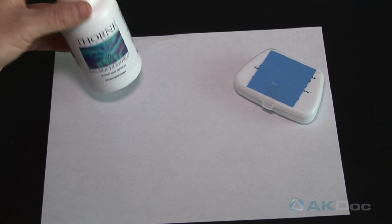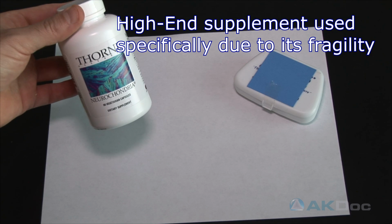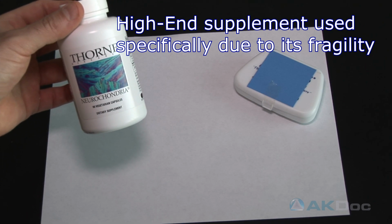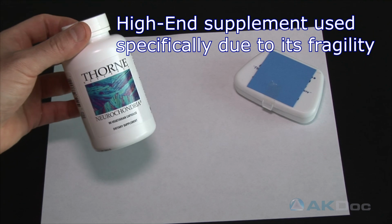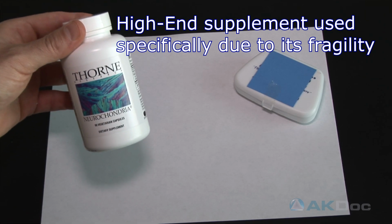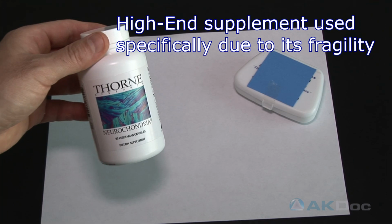Okay, so let's say you spend all this money on a high-end product. The one I'm using for demonstration, this is a company, Thorne Research, that makes a very high-quality product, doesn't use fillers. This particular product, Neurochondria, is full of a lot of very high-end stuff: phosphatidylserine, R-lipoic acid, active folic acid, active B12, and things that actually have very high antioxidant properties, but can go bad very quickly as well.